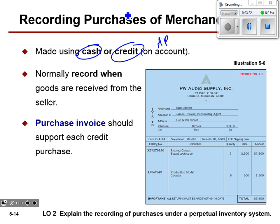We're really not going to record that we own these goods or stuff or merchandise, what we're going to call inventory, until we get it. Someone owns it while the little delivery truck is out delivering it, and we're going to get into that in this section.